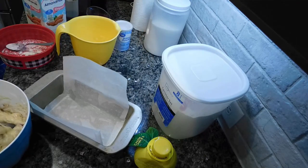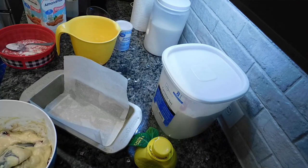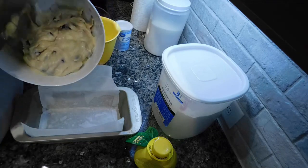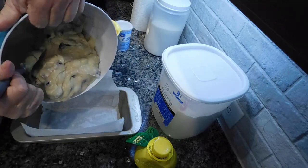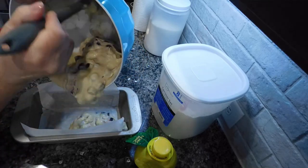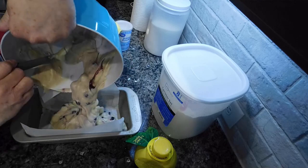But I did spray my little bread loaf pan there, and I lined it with parchment. This makes it so much easier to pull it out and cool it off when it's done cooking. I know it seems like a lot for an extra step, but it makes such a difference at the end of the day. I highly, highly recommend doing it this way.